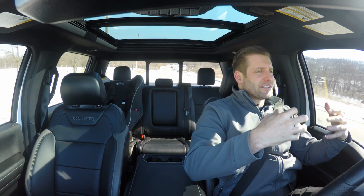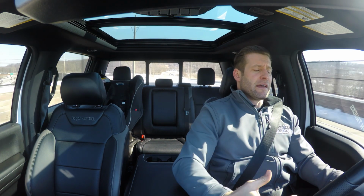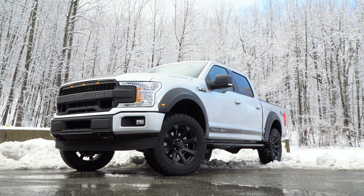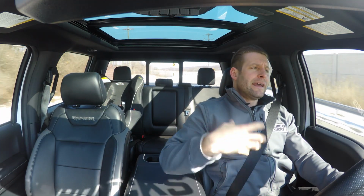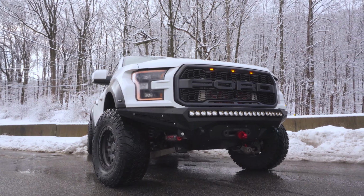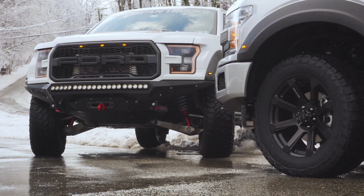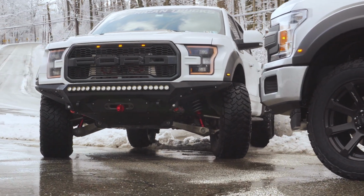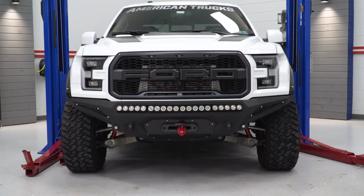The Raptor is just built better, essentially, from the factory than a standard F-150. And that's not Roush's fault, right? They essentially take whatever you give them and add their goodies and make it cooler, better, faster, whatever. But if we're just comparing a Raptor versus an F-150 and their shortcomings, well then, yeah, the Raptor is probably gonna be favored.